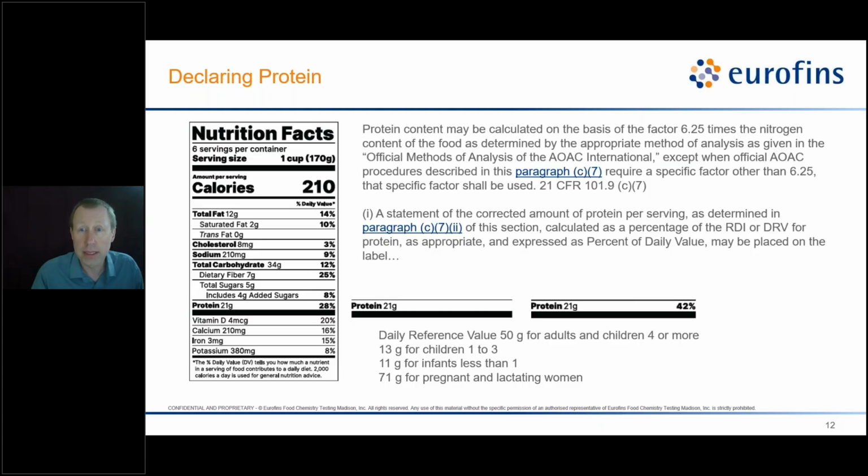But for proteins, if it is declared, it needs to be based on the corrected value. And it does matter what that protein is, as described in the CFR excerpt. Let's look at these 3 examples. In each product, we have 21 grams of protein, but each is declared differently with the percent DV. The first is at 28% DV.